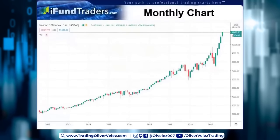Now, here is a monthly chart of the NASDAQ, okay? Listen, every bar represents one full month of trading with the exception of the current monthly bar. So we are at August 22nd. This bar is not complete, has not completed its month yet, but every previous bar is a full month of trading.